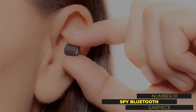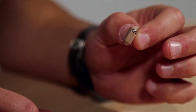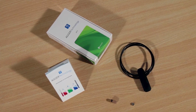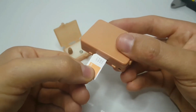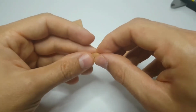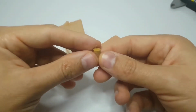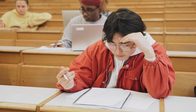Number 1. Spy Bluetooth Earpiece. The Spy Bluetooth Earpiece is an item for you if you're seeking a new generation device that will help you acquire that degree without too much trouble. This device is a groundbreaking invention that allows pupils to receive real-time information from an external source. The earpiece is connected to a smartphone, and the information is delivered to the learner via auditory impulses in his or her ear.